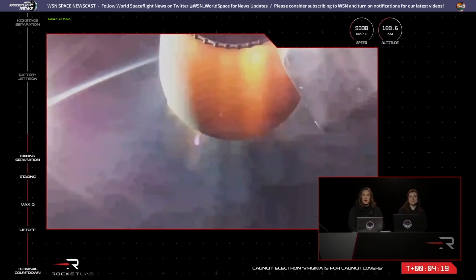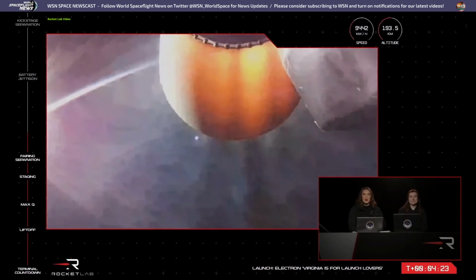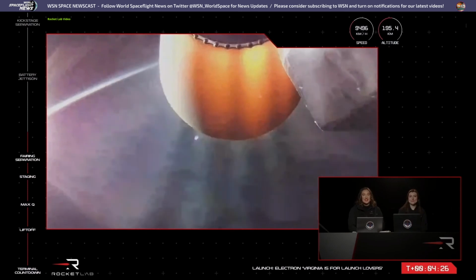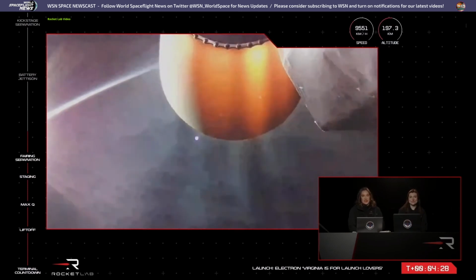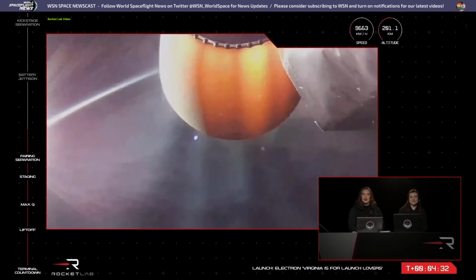Before that, we'll have a few more mission milestones to complete, including a swap of the batteries for the second stage engine, shutdown, and then final stage separation. Those events are coming up at around the 6 and 9 minute marks into launch.